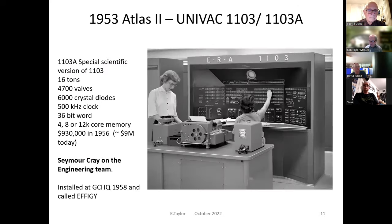Okay, so with the two companies now merged under Remington Rand and the UNIVAC name already known publicly, it was decided to rename the next generation Atlas II the UNIVAC 1103 for the commercial market. The marketing promotional film featured the names of the engineers who'd worked on the machine, and Seymour Cray was amongst them.